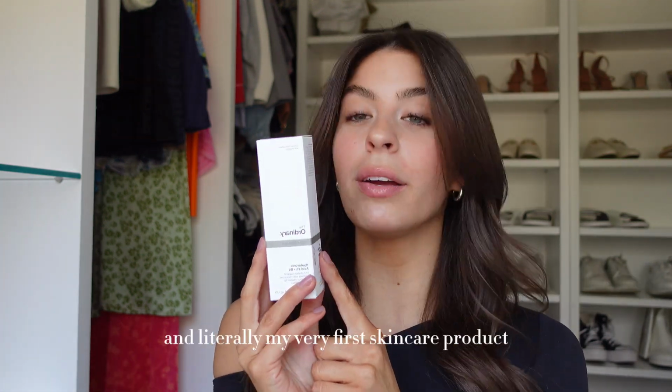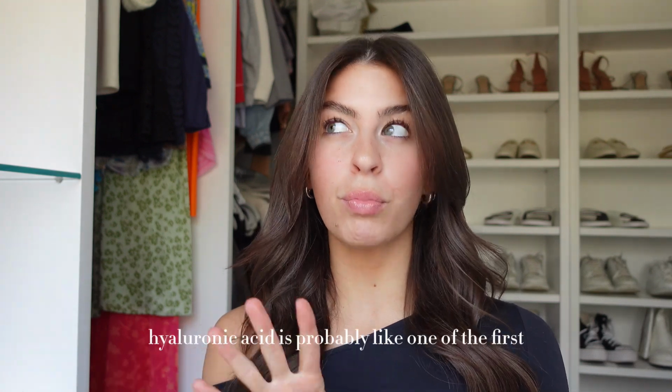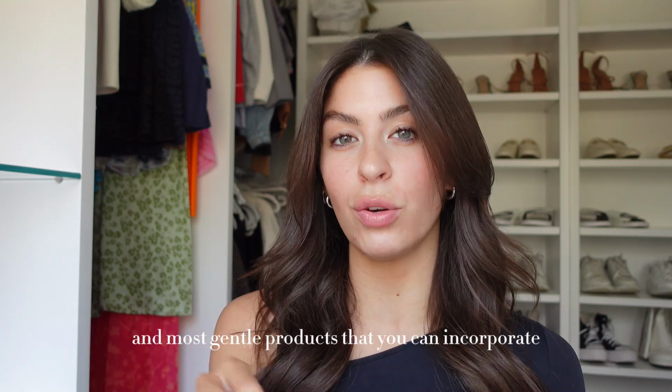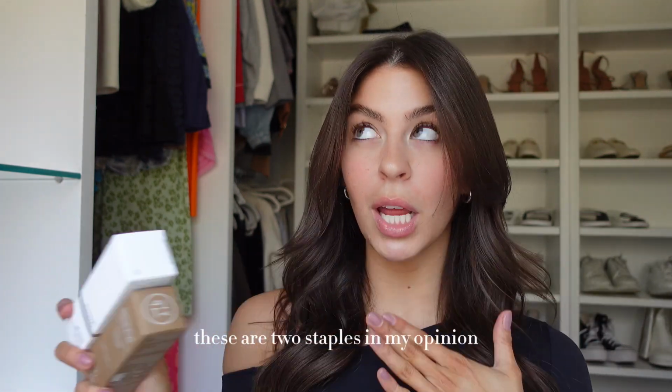And literally my very first skincare product I think I ever started using was the Ordinary Hyaluronic Acid. If you are just in the beginning stages of building out a skincare routine, hyaluronic acid is probably like one of the first, easiest, and most gentle products that you can incorporate into your skincare routine. It's good on sensitive skin, all skin types. It just helps bring a little bit more moisture and hydration to the skin. These are 2 staples, in my opinion.